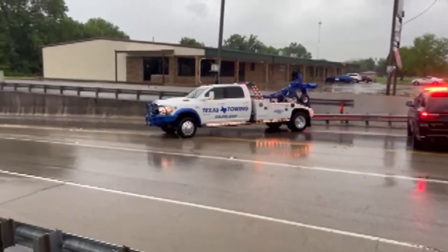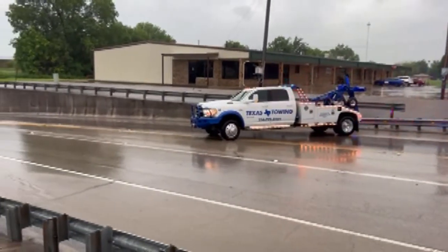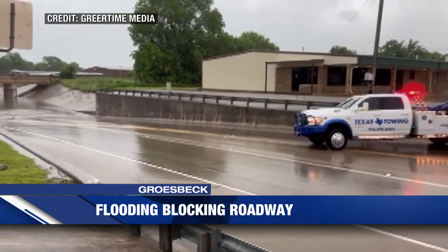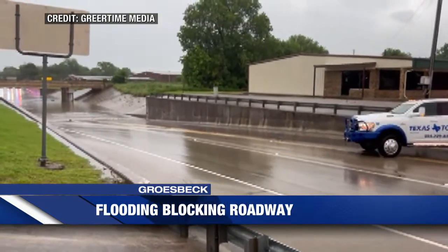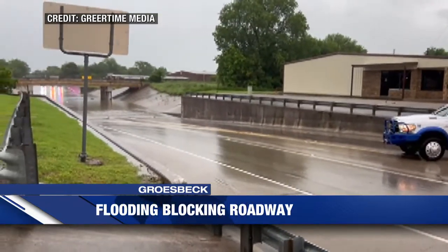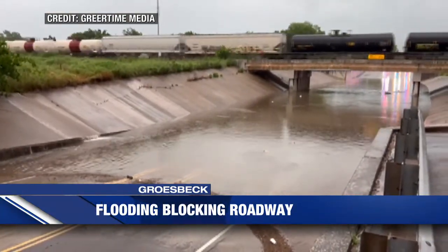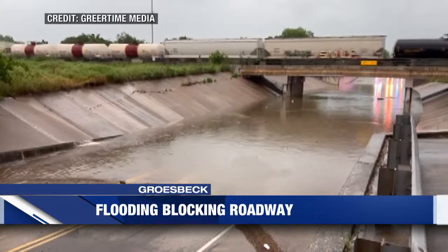All right, thank you, Brady. This is the scene in Groesbeck where major flooding is blocking off this roadway. This is on Yegua Street at the State Highway 164 underpass, near Pizza Hut on Dr. J.B. Ricks Drive. We are seeing a tow truck on one side and flashing lights on the other, working to keep people away from the area.